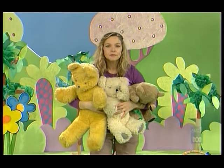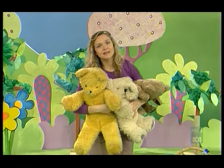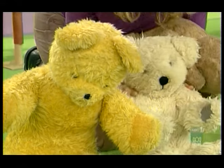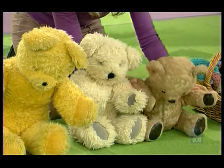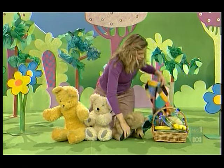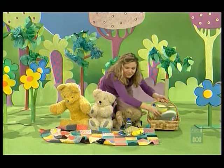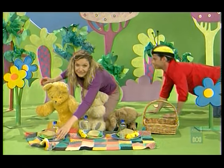Three hungry bears. Off they trot, looking for the perfect picnic spot. "Over here," said Big Ted. Morris replied, "Oh, why not?" Little Ted piped up, "This is just the right spot." So, they spread out their picnic rug. "This is perfect, it's perfect." And got their delicious picnic food out. And settled back, ready to eat.